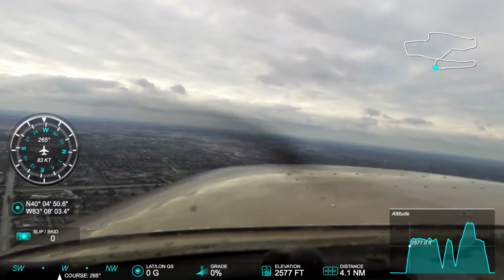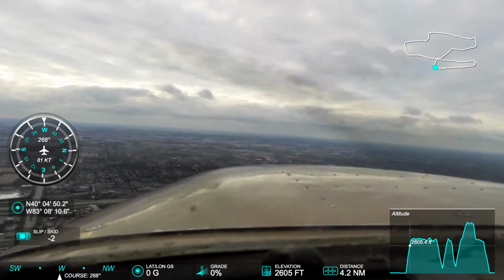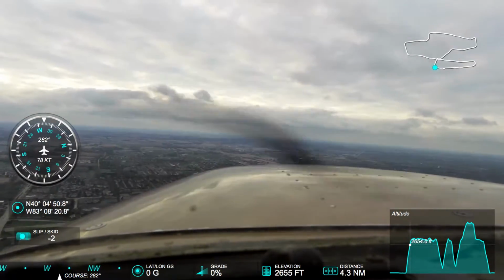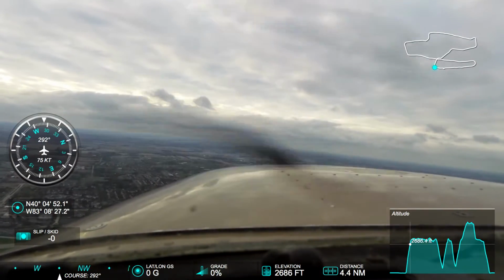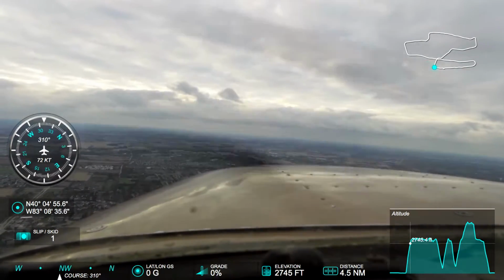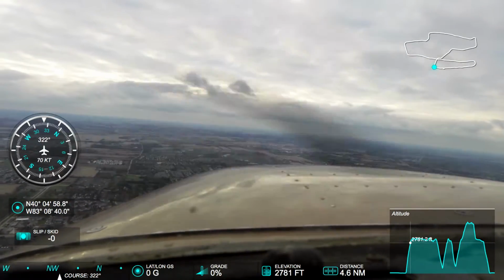75746, Columbus departure, radar contact. Climb and maintain 4,000, turn right direct Delaware. Climb 4,000, right direct Delaware, 75746. And actually, 746, maintain 3,000, keep you out of the clouds. I think up in your area, bases start around 4. 75746, roger, we'll maintain 3,000.